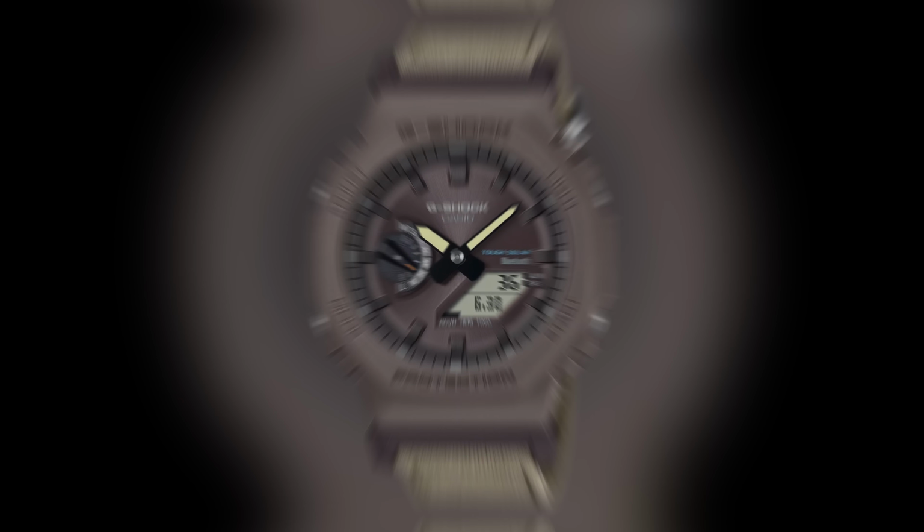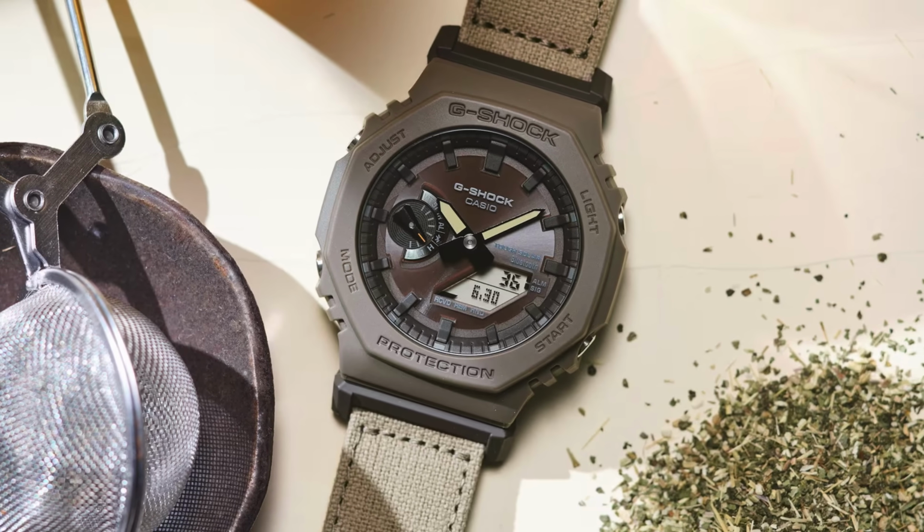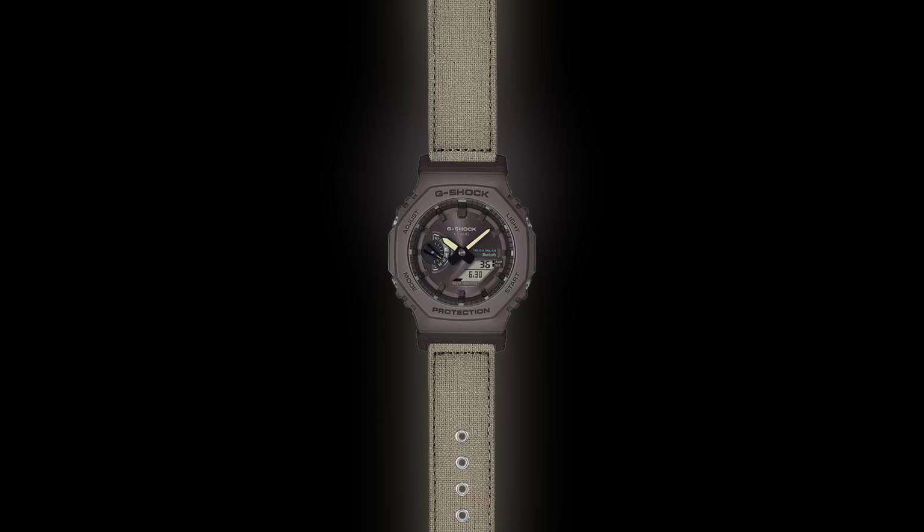Guys, I can't not talk about it any longer. That brown Casio is doing it for me. Those of you on the newsletter will know that already, as I've posted about it rather a lot.